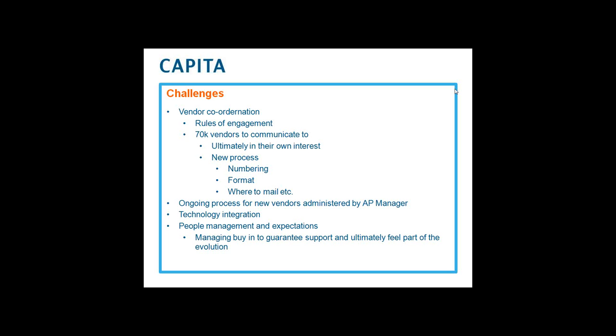We've got an ongoing process for new vendors that we've established, and that's administered by our accounts payable manager. So no one really is allowed to go outside and engage with a new vendor until the vendor has been checked out and had credit ratings done against them. We've validated all of the data that we're proposing that we might set up in a system, such as bank details. These are all to ensure that we're not liaising or trying to transact with any potentially fraudulent vendors, and that we're getting value for money.